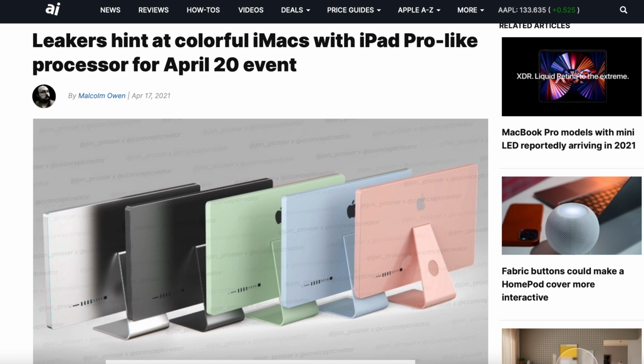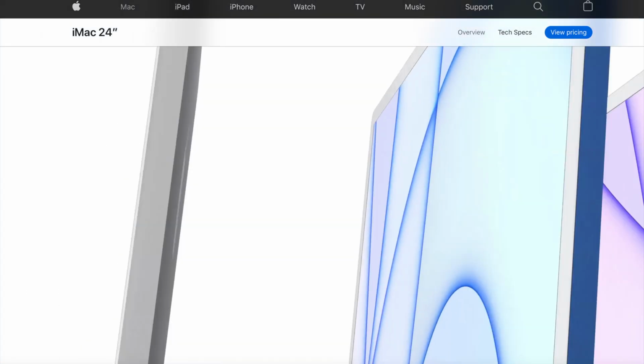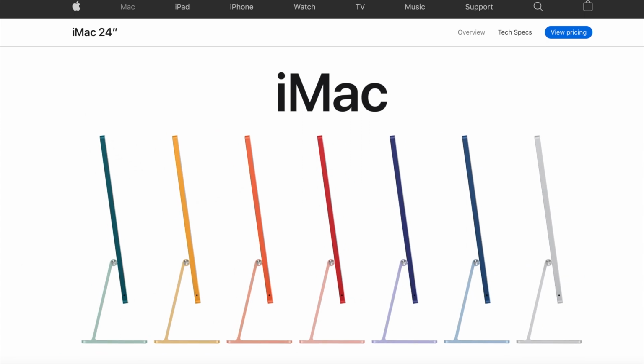But I think I'm going to have to come up with a whole new desk, if and when I go that route anyway. And when I heard rumors that the new iMac was going to come in colors, I thought I'd have no interest. But I have to say, at least at first blush, some of them look nice. What do you think? Let me know in the comments below what you think about these new colored iMacs.